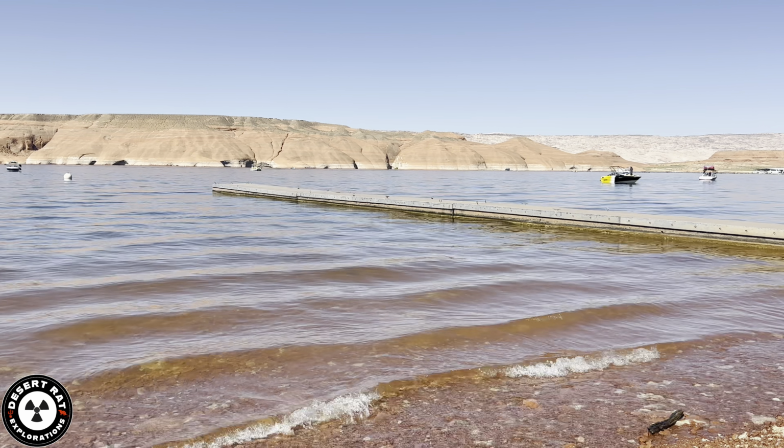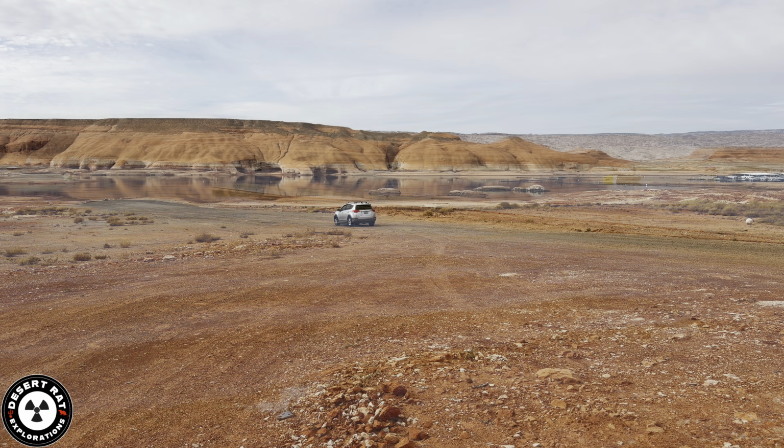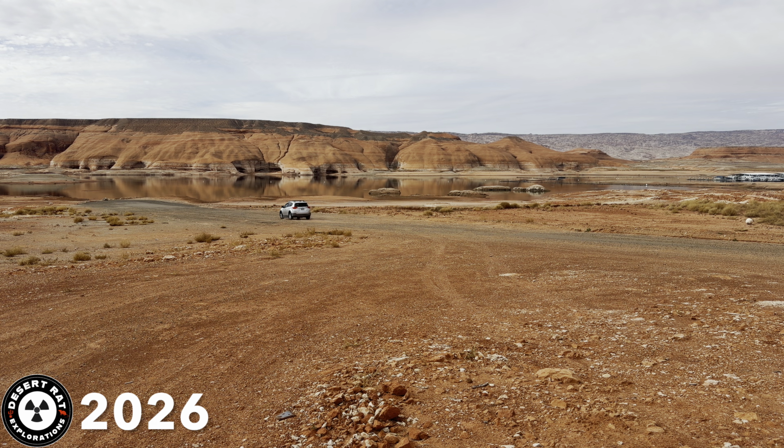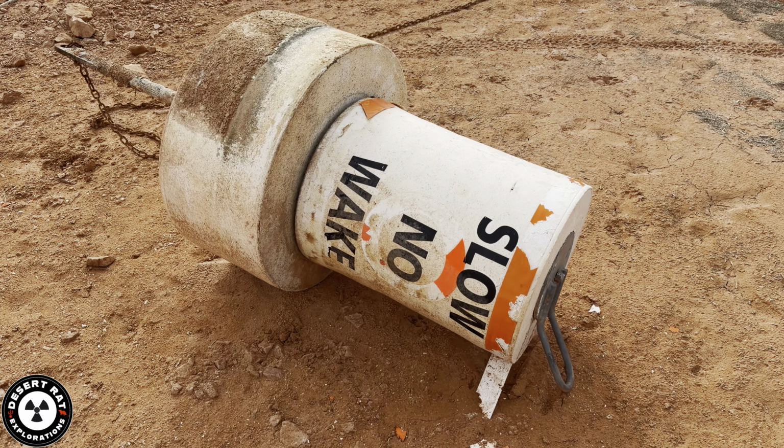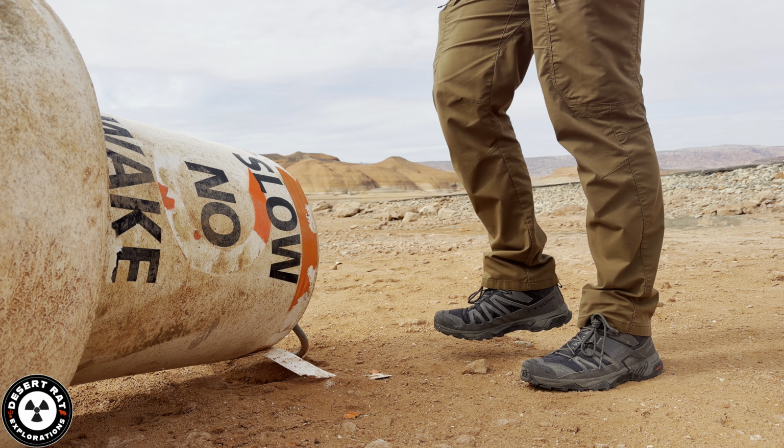New forecasts show that the spring runoff into Lake Powell may be much lower than normal. Some estimates say that the lake could get around 2.4 million acre-feet of water this spring, which is well below the average. We're at the shoreline here below Bullfrog's ramp. Let's go check out the water level.